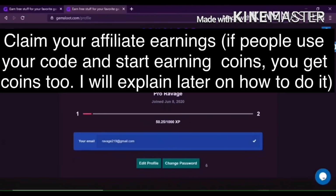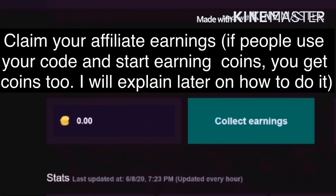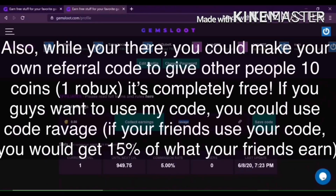Head over to your profile here. Claim your affiliate earnings. If people use your code and start earning, you get 15% of their earnings. Make your own referral code to give other people 10 coins.